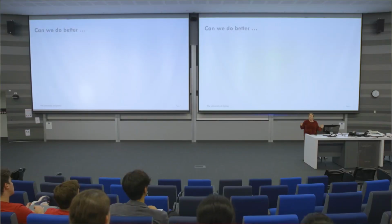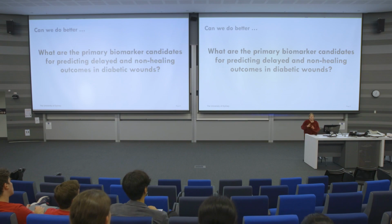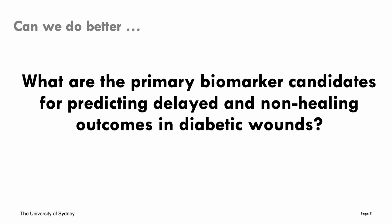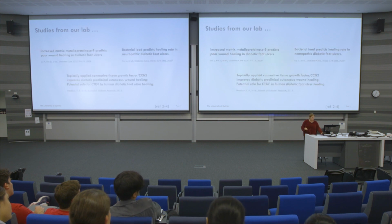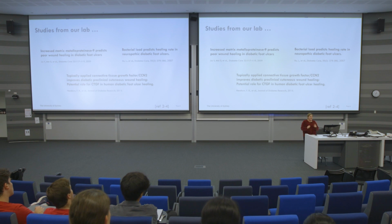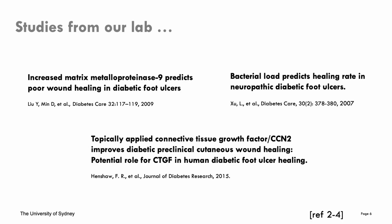And that's where the Faculty of Medicine got interested. We all thought we can do better. So the following question got developed. What are the primary biomarker candidates that are able to predict delayed and non-healing outcomes in diabetic wounds? And essentially, the Greg Brown Diabetes Lab, they'd done some research into this idea before and produced these following papers. And essentially, they'd found a couple of markers that they thought could be of interest and potentially a little bit more robust than my paper and red cabbage indicator that I'd come up with before.